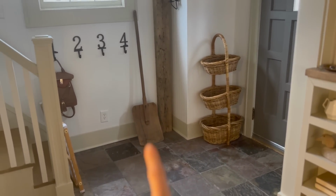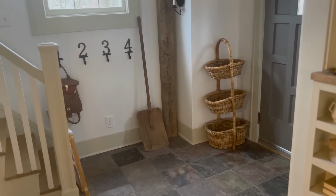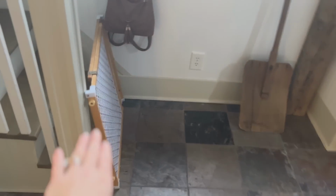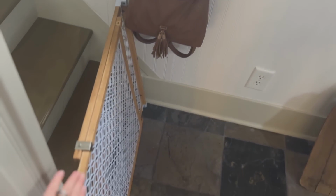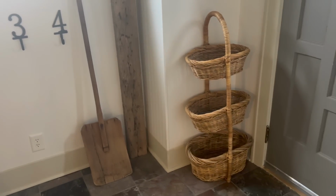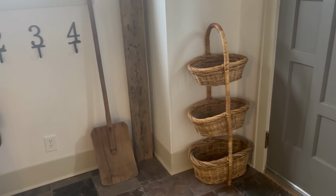I thought about leaving that antique snow shovel out for the winter. And of course, this is just a baby gate that's not actually up at the moment. But yeah, so, example of what not to do.